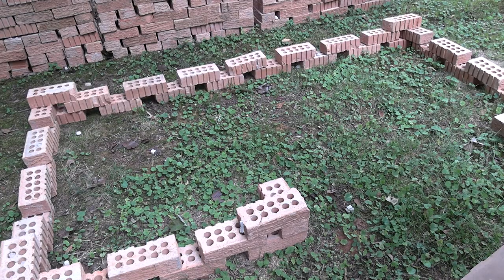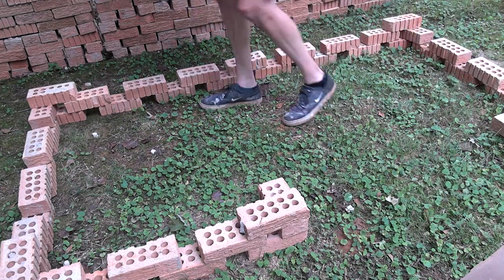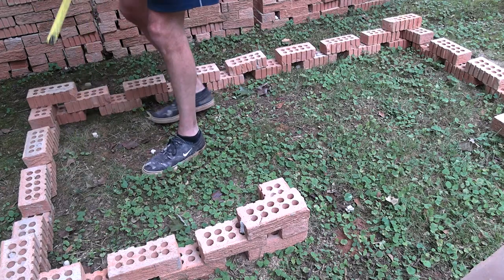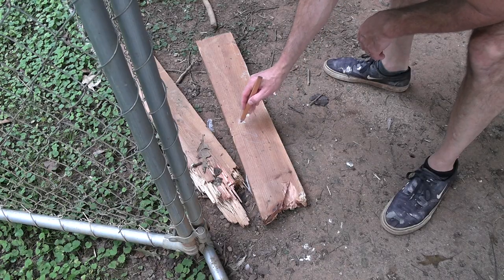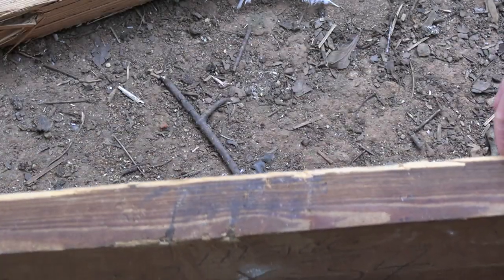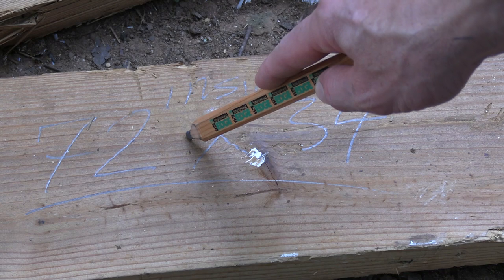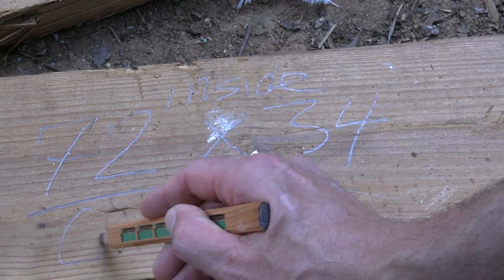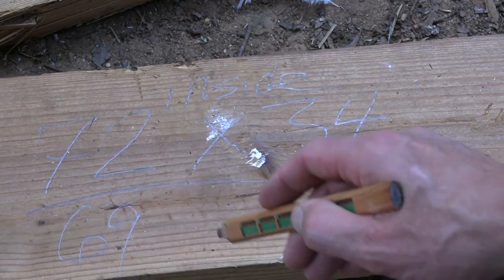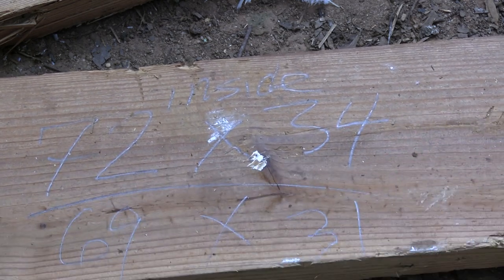Now let's get the measurements of the inside. 34 inches. So now we have to subtract 3 inches from both of those for the thickness of the forms. Since we're working with 2x stock, which is 1.5 inches thick, so that would be 3 inches for both ends each way.